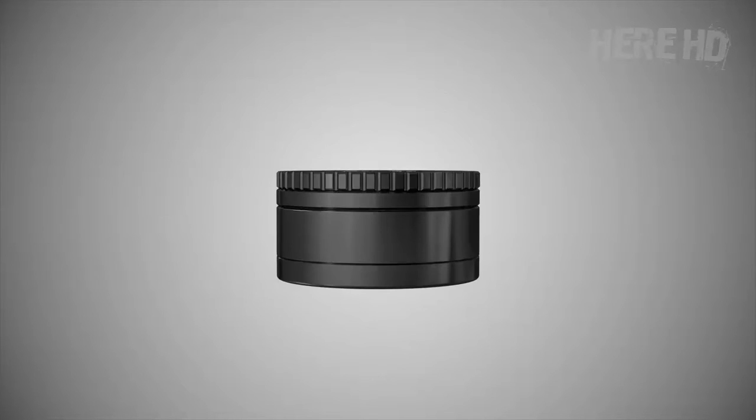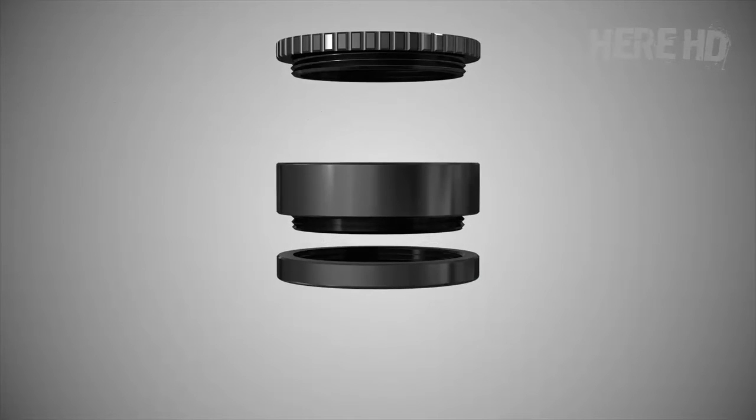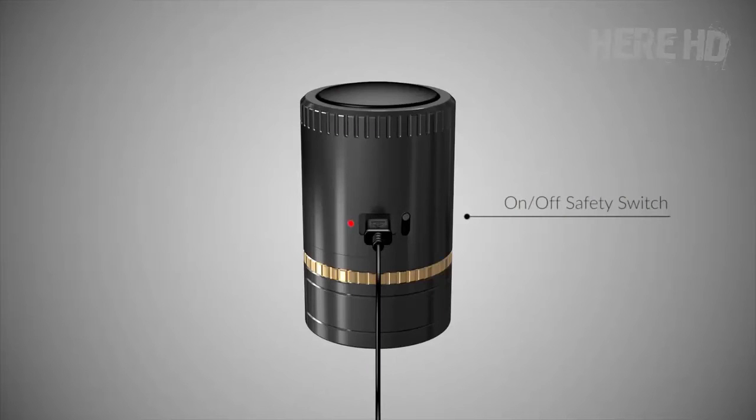The anti-skid silicone can be left on the motor house or used on-the-go. X-lid is a key component for your on-the-go solution. Convenient, small, and discreet.